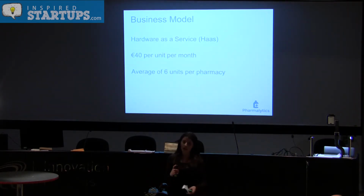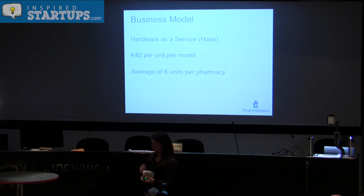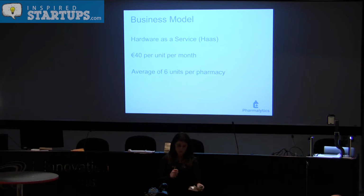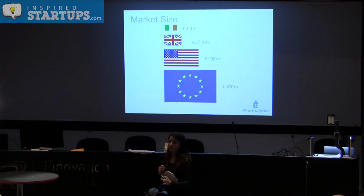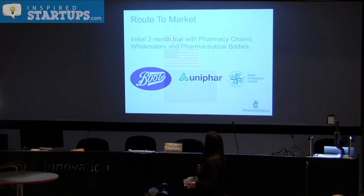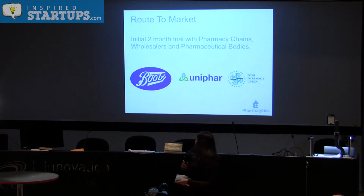How are we going to make the money? Hardware as a service. I threw out a figure of €250 per month to the Boots MD, Richard, and he accepted that so quickly that I think we have room to double it before we actually run the meeting. We have at least 6 units per pharmacy. The market is pretty big. It's in the millions.